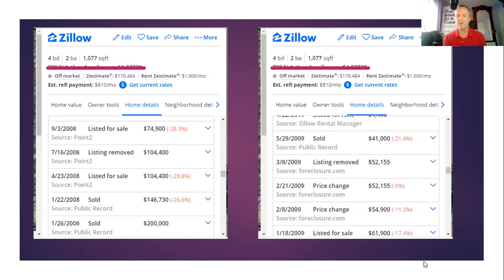So we bought a property for $41,000 that last sold for $200,000. The property was vacant. It had actually been vacant for a year and a half. So this is what we were buying. And again, we bought this for $41,000 cash, and cash that I borrowed from my 401k. That's how we did it.